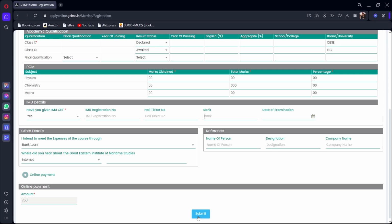I'll suggest you that for all these form fillings and official email, make a new separate email so that it doesn't get mixed up when you get an email for something else and you are not reading it. ऐसा नहीं होना चाहिए. So please make sure, and that is all for this video.